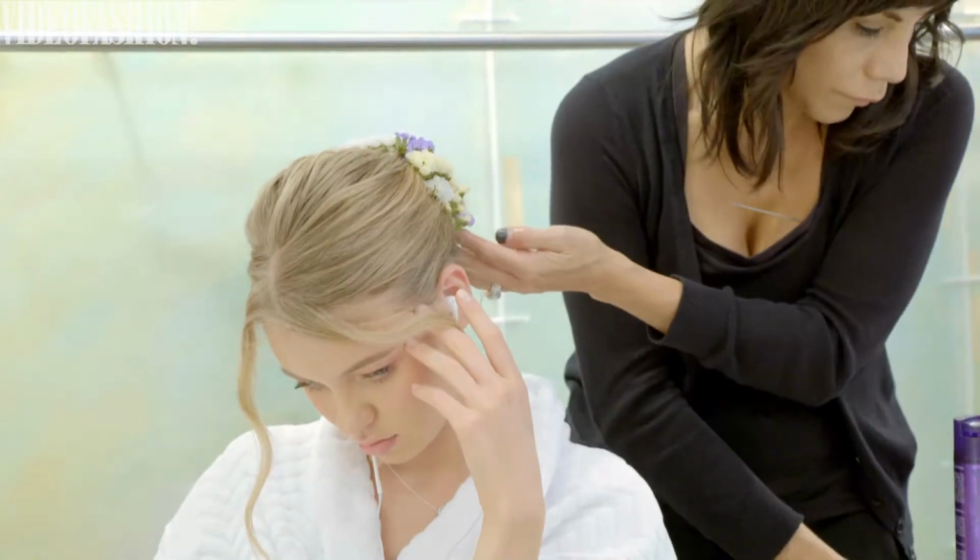So it's either on the left side or the right side, just depending on, every bride has a special side to her face that's a little bit more beautiful. So we just accentuated that side for her. So that's the look for Theia.